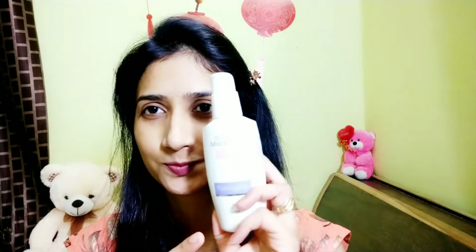So after this, I will use my moisturizer. This is a moisturizer from Neutrogena. This is a water-based moisturizer, so it will not be so heavy. It is not super sticky or oily. It is very gentle on my skin and it suits me perfectly. So I will apply this moisturizer all over my face so that my skin will be healthy and the makeup will not cause any bad effects on my skin.